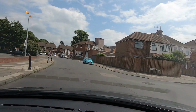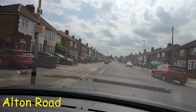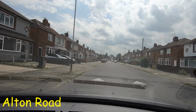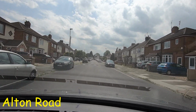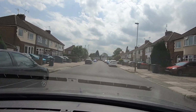Be quite careful here not to cut the corner. There's no road markings, so it'd be quite easy just to drift over and cut that corner off. And of course that's one of the pitfalls of this test route. It's very innocuous, but it catches people out. So do be careful there not to cut that corner.